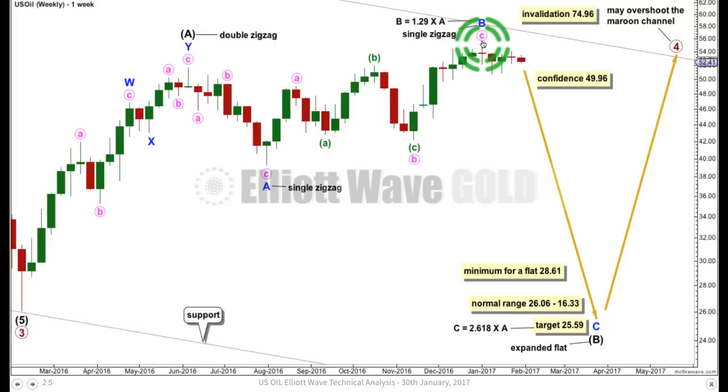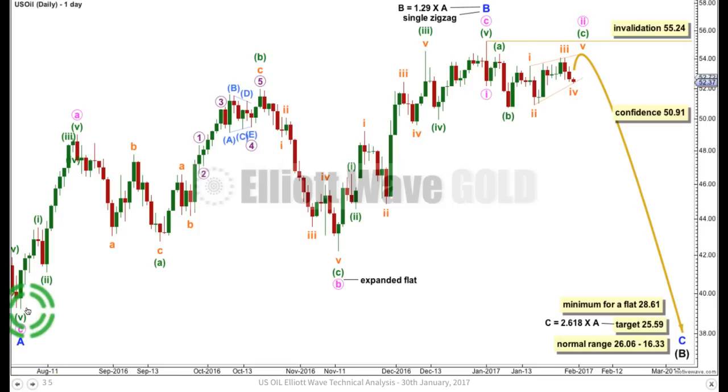Let's look at this at the daily chart level, where the end of minor wave A, which subdivides as a single zigzag quite neatly, is this low down here. And my first Elliott wave count, which is the same one I've been using up to now as a sole Elliott wave count, sees minor wave B up as a single zigzag, subdividing 5, 3, 5. Within it, minute wave B is seen as an expanded flat. Minute wave C here is seen as a complete 5-wave structure.